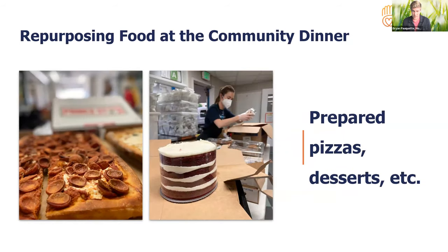So some other restaurants to highlight is we rescue from Prince Street Pizza. So they're donating whole pizzas. We also rescue a lot of baked goods, from places like Cake Monkey, Cantors. So they have a lot of prepared desserts that are amazing. As I mentioned, we have a 5-course dinner at our dinner program, so that includes a dessert every night.